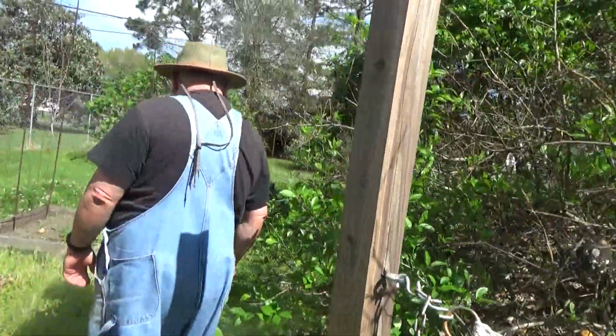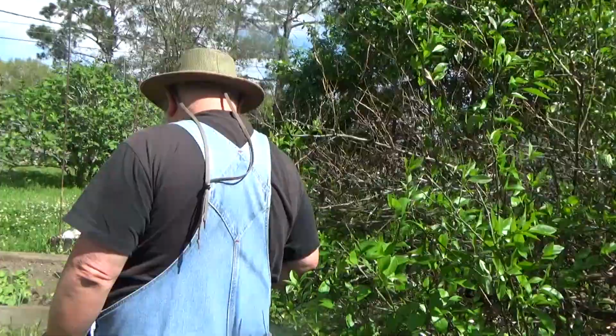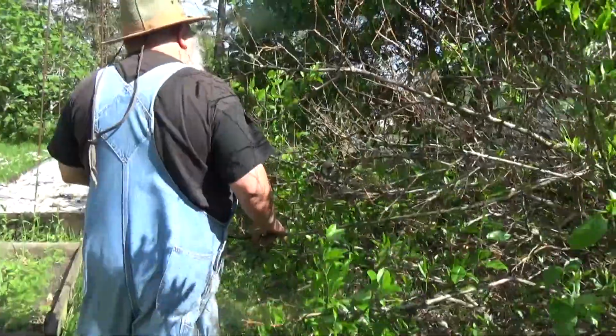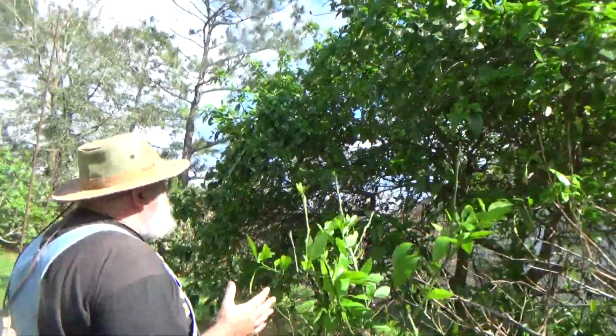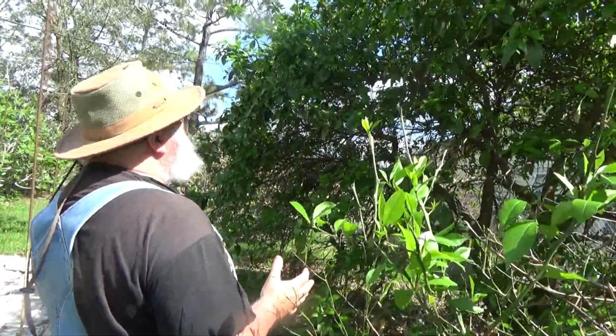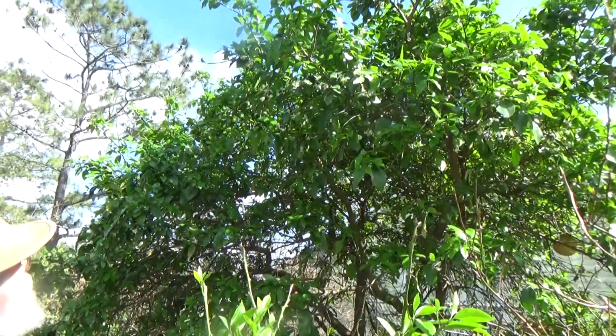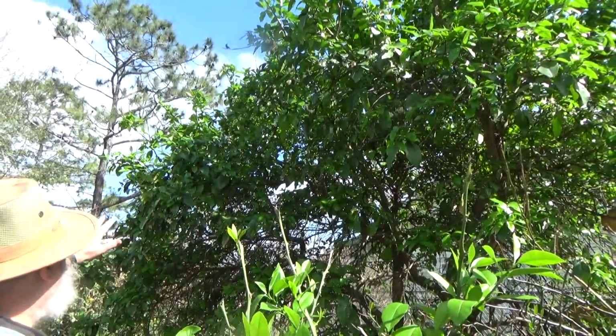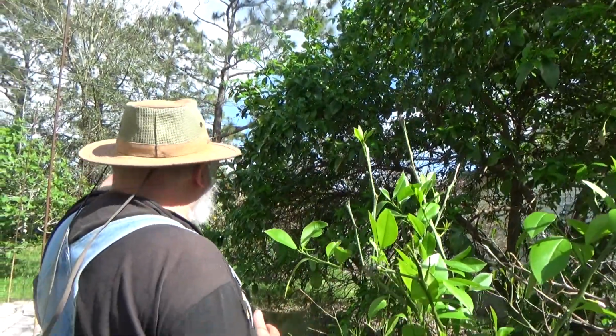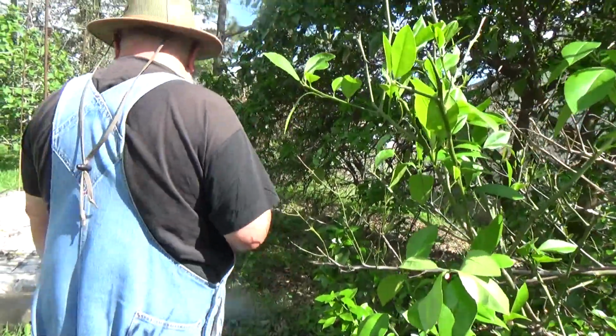The next tree over is our grapefruit tree. And it seems to have survived fairly well. It was damaged, but it's green, it's lush, it's growing, it's got flowers budding, and it appears to be okay.